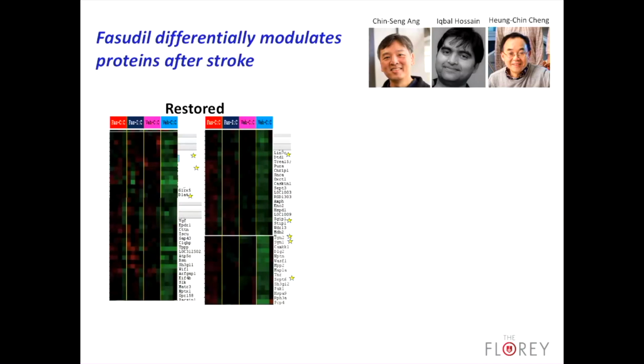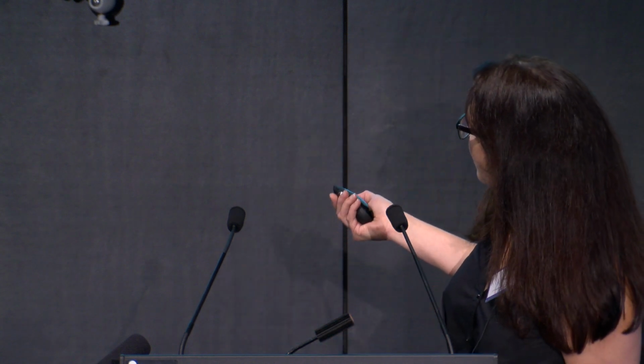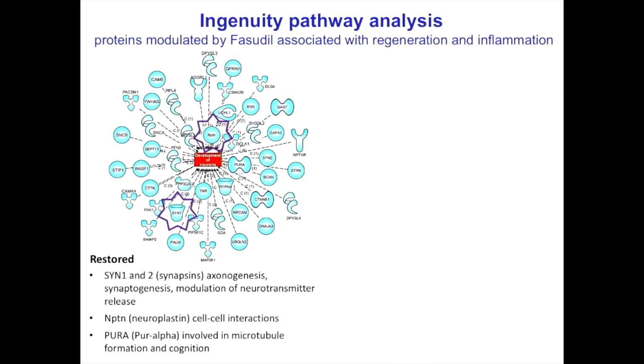Firstly, I want to say that after stroke, many proteins are downregulated, and Fasudil restores these. And many proteins are upregulated, and Fasudil attenuates this. So what might be of more interest to the current audience is when we put many of our hand-selected proteins of interest into IPA analysis, we find that the types of proteins that are regulated positively by Fasudil include synapsins that are involved in synaptogenesis and axonogenesis, some of the neuroplastins which are involved in cell-to-cell interactions, and PURA, which is involved in microtubule formation and cognition.